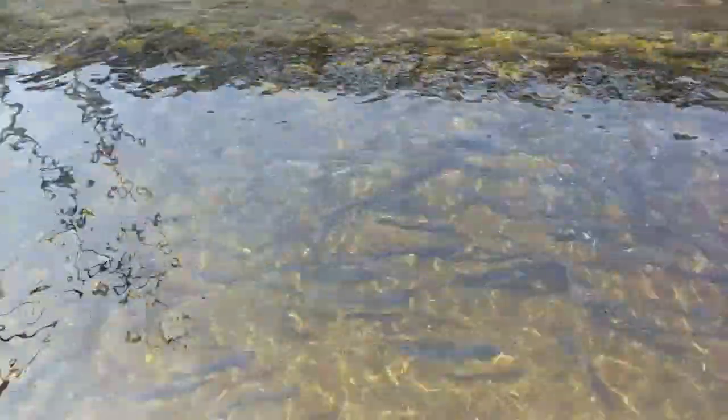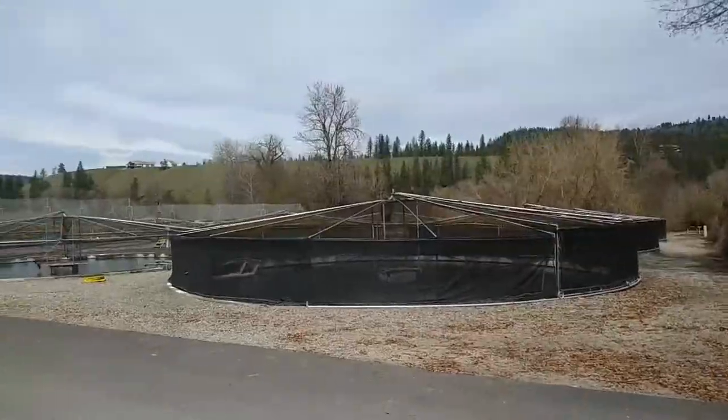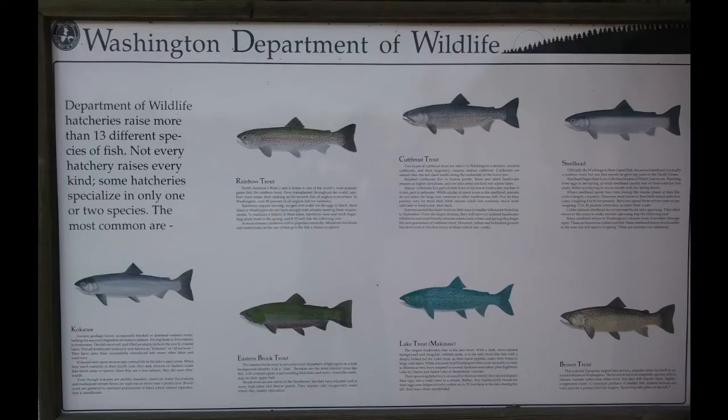That's so many fish! How do they do that? And why are fish hatcheries so important to Washington State? My name is Abby, and today we are going to take a look at how fish hatcheries help the state of Washington.